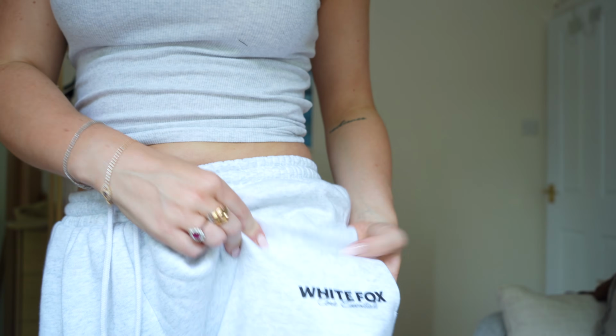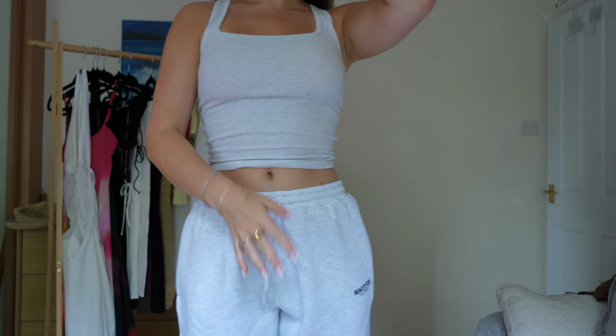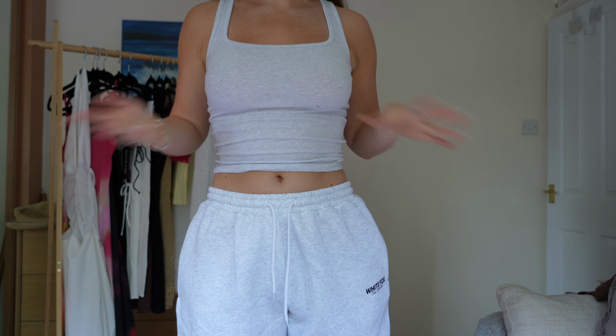Branding wise, it just says White Fox on the side here, and it's like a sticker print sort of logo. You do have pockets on here. Thankfully you do have pockets because you don't have them on the hoodie, so if you were to get a matching set you're gonna need pockets somewhere. Just to be clear, this is a different shade of grey though, so it's not the same shade as the top, but it wasn't meant to be a matching set anyway, so that doesn't really matter.